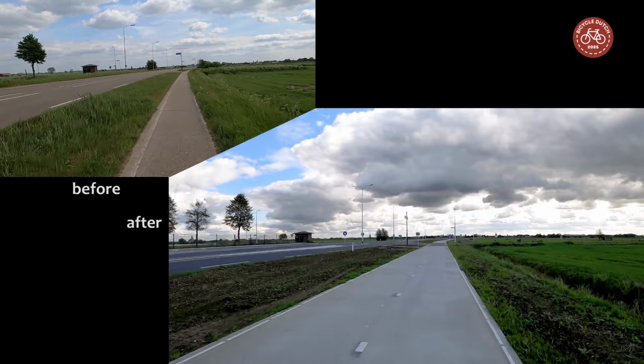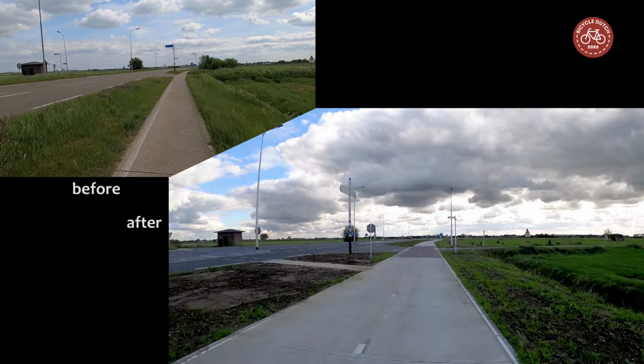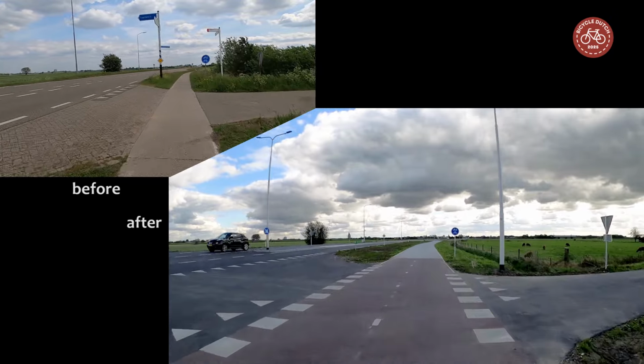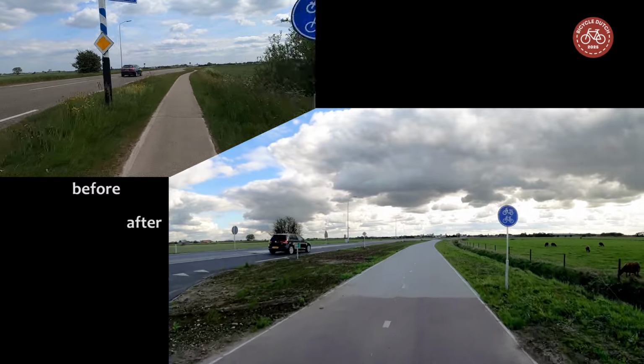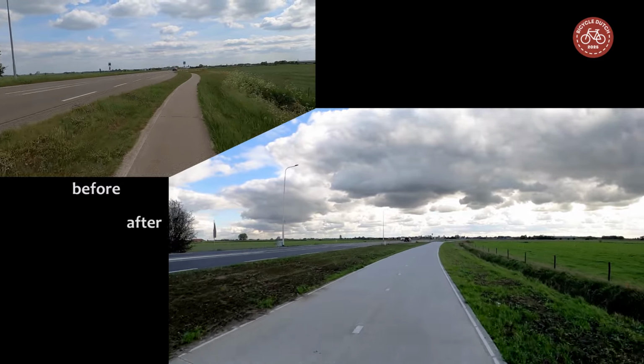At this side street crossing, the right-of-way for cyclists is now much clearer. People using the cycle path have priority over both turning vehicles and traffic coming from the side street, but in the new situation that is much clearer.